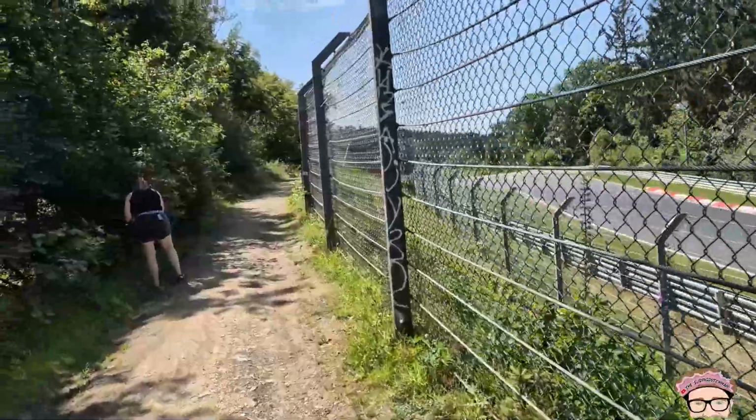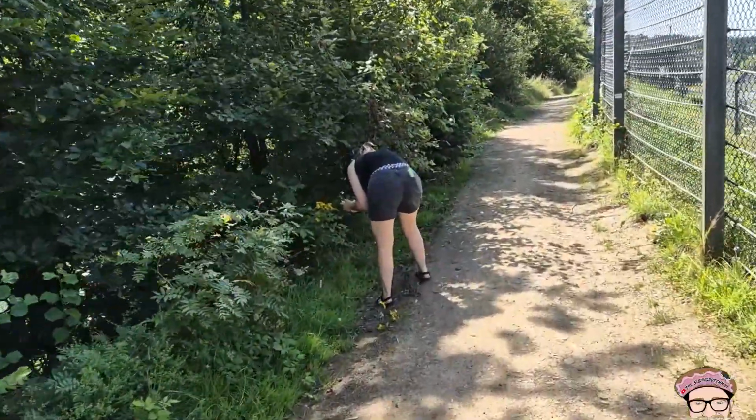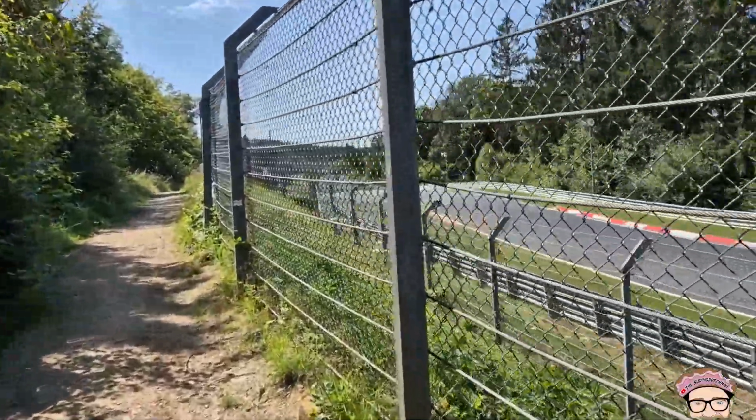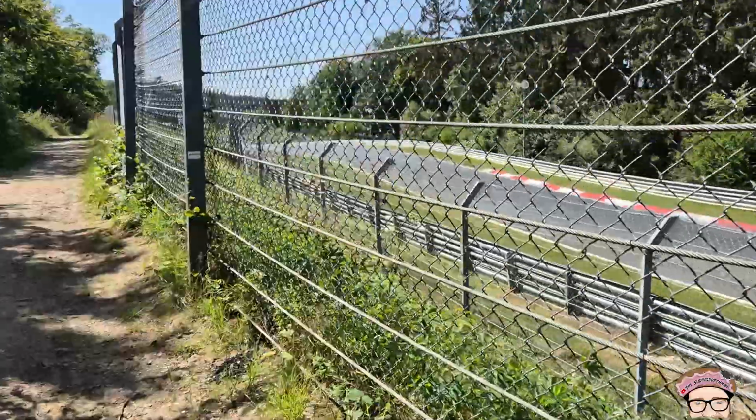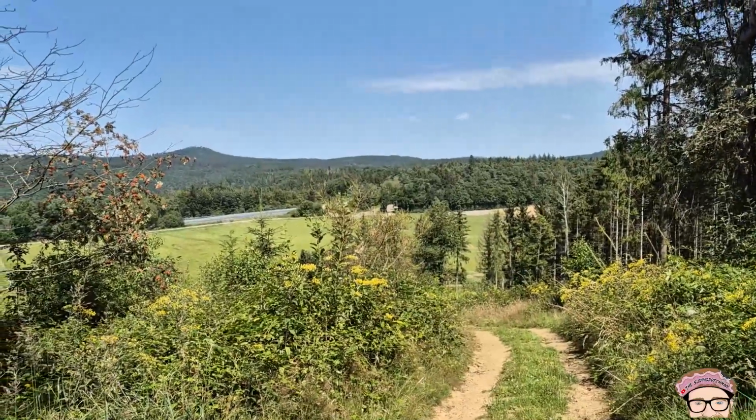We just keep walking. Meanwhile, she's photographing flowers and I'm photographing the track. That was an incline and a half. People underestimate how hard it is to walk uphill, and they underestimate how good my cardio is, or how bad it is, I should say. Jesus Christ, it's killing me.